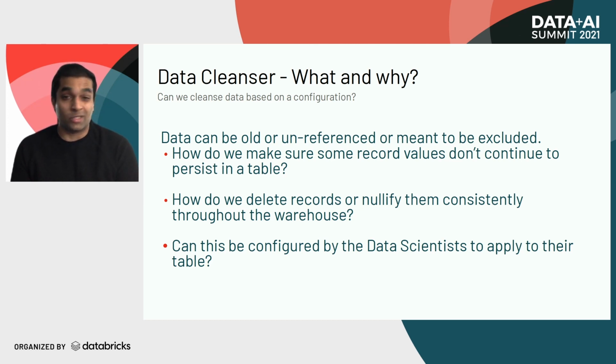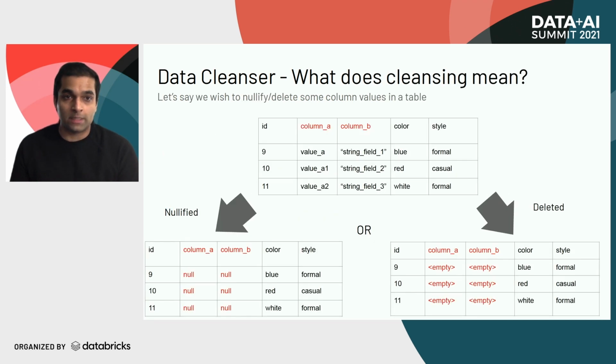Can this actually be configured by data scientists to apply to the table? So let's say they don't want a couple of columns being a part of their table, but they don't want to rewrite the whole thing. We had this mechanism to cleanse instead. So what does cleansing mean? Let's say we want to nullify or delete some columns in a table, column A and column B. For nullification, on your left bottom, it would be setting all of them to null, and the same goes for deleted, where it's set to empty or any other value like a none that indicates there's no value in there.